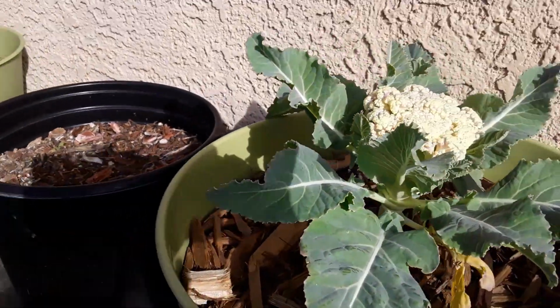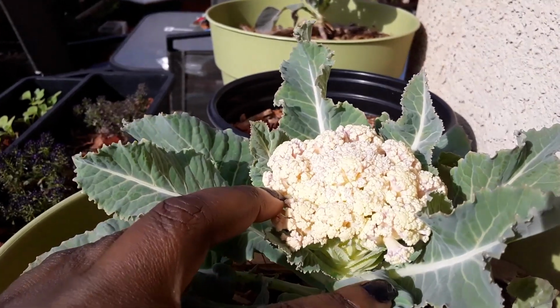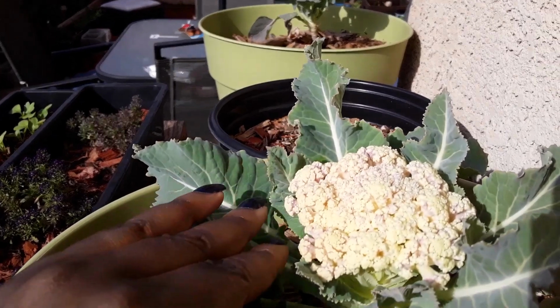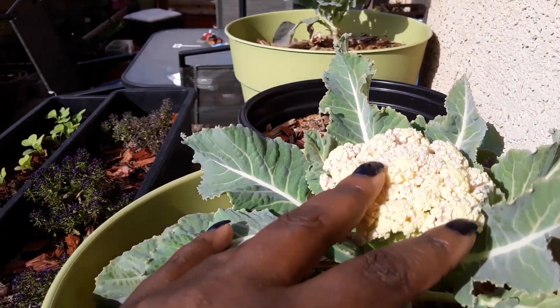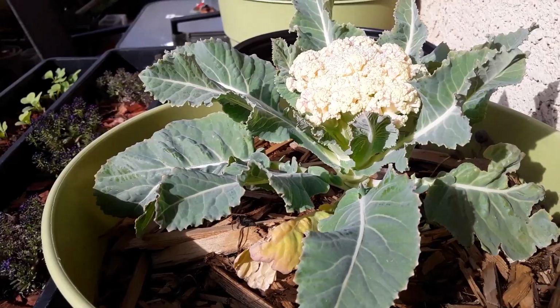Now these ones get way more sun. As you can see, this one is starting to flower or bolt. So I'll probably be pulling this one sooner and then maybe moving these. Well, once you pull a cauliflower, it's done. So I'll probably pull this one sooner and then just stick something else in this pot right here.